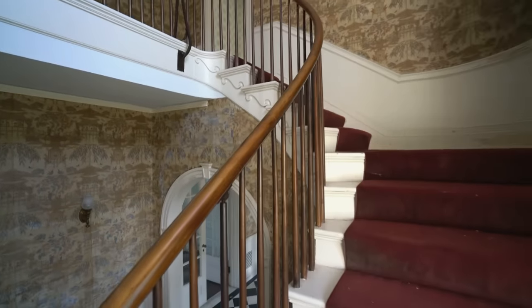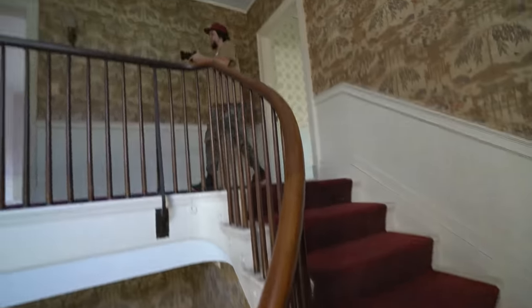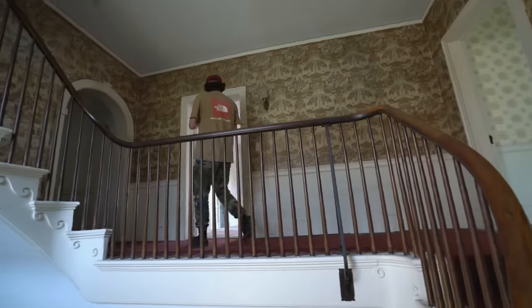Beautiful staircase. I love the woodwork here. I don't understand how they could demolish a place like this. Here's Chris. More of the rooms. What's up, buddy?